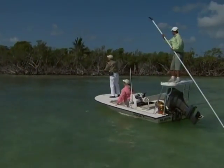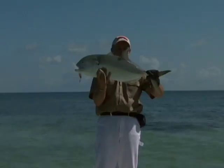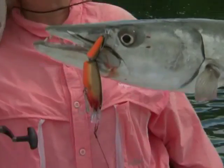And Michael, one of our guides, spotted a jack. Is that a nice jack? Barracudas have a lot of power, eh? Yeah. Can you see the teeth on this thing? It's got nice teeth. I've got 2 snapper on this one X-Wrap.